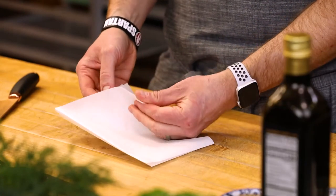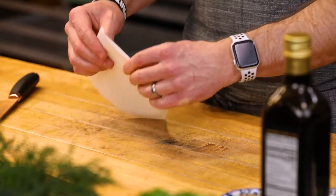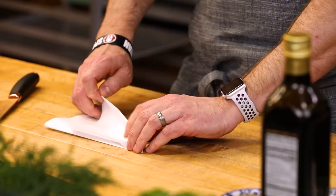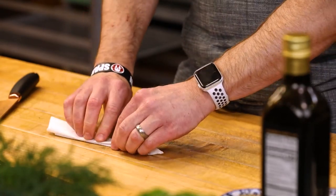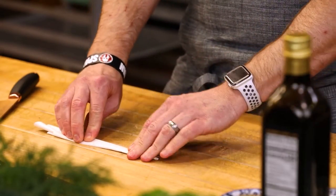You want your open end to be on the top. So I'm going to fold where the folded end is. I'm going to fold this over, just like this. And just like a paper airplane, every time you're going to get closer and closer. Does that make sense? Now you can go one more if you want to. You don't need to, but you can. Oh, look at you, you're just showing off.